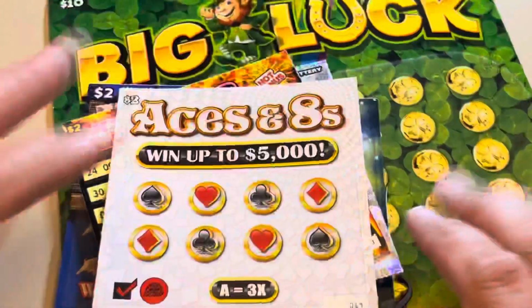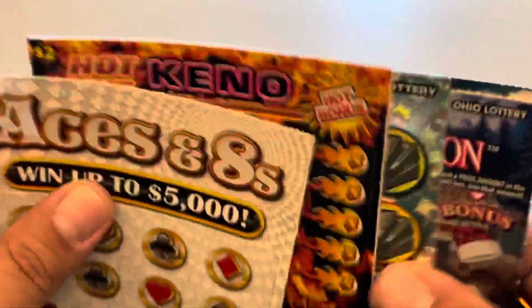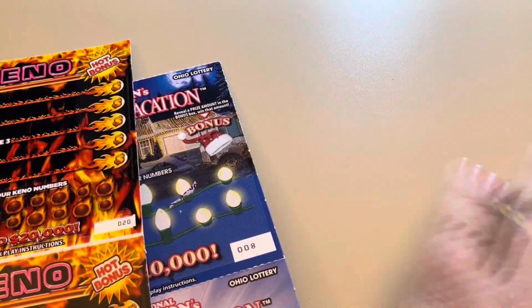I'm going to play all the ones that aren't a crossword or bingo. So we got some $2 ticket ones here, and we have a $10 ticket we'll play. Look at that. Nice big ticket. All right, Richard. Hope I find you some big money. Fold these. There we go.